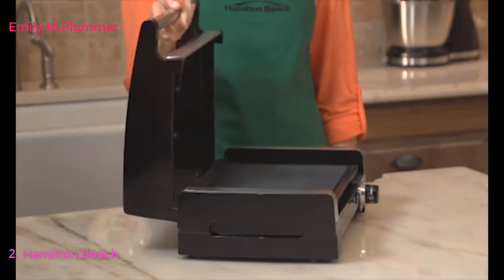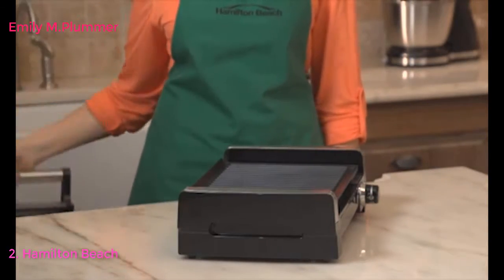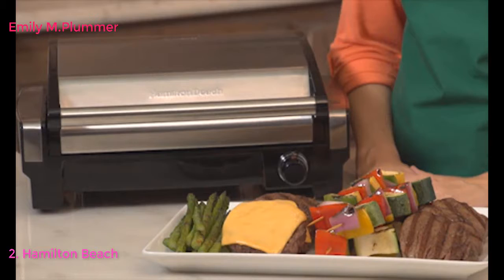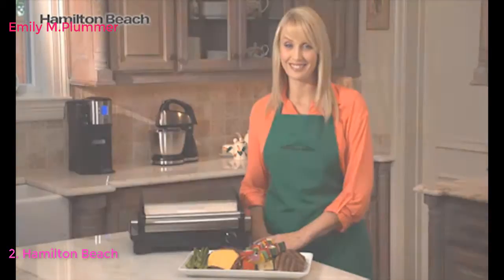Plus, the hood, nonstick plate, and drip tray are dishwasher safe, making great food even more convenient for our busy lives. The Searing Grill from Hamilton Beach. Now that's good thinking.